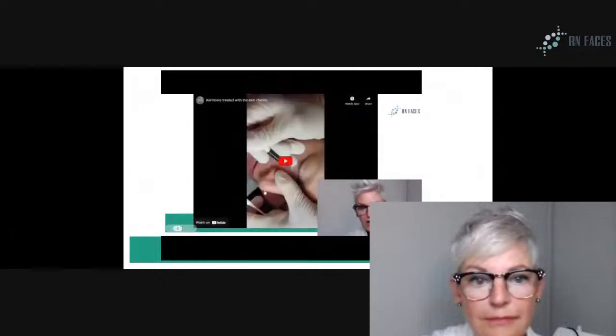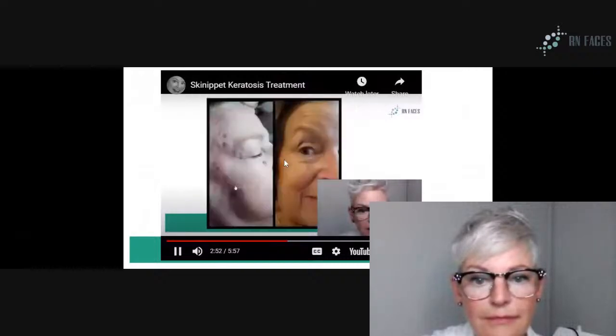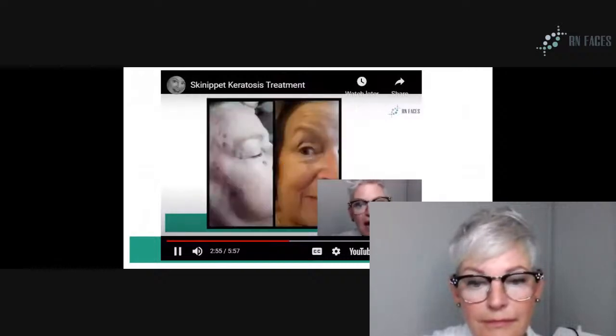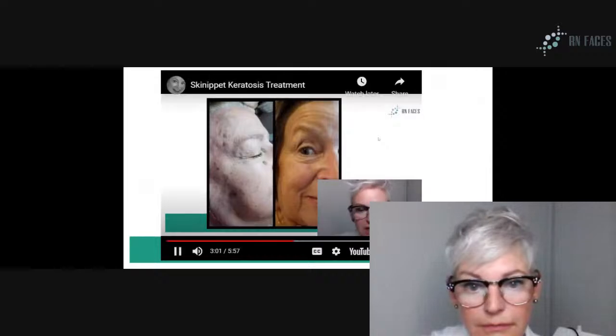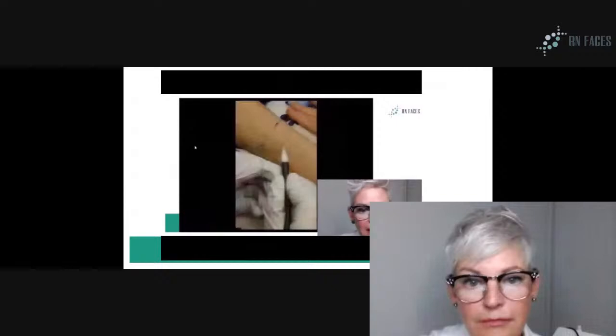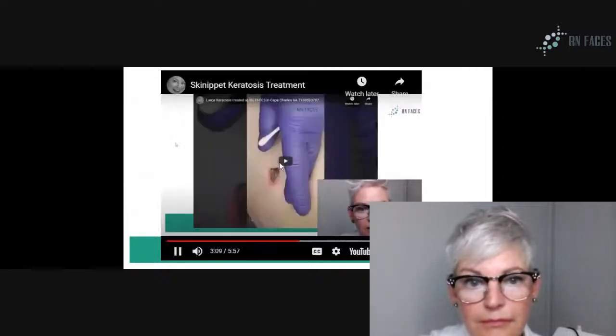This one. Okay, so let me get to that last one here. That's her before and after picture, and that was in about 10 days. I saw her at the pizzeria. That's why that picture doesn't look as great as it does, lighting wise. Now this video, I'll come back and I'll do another SKINIPPET on it as far as the removal. But let me get back to tree.